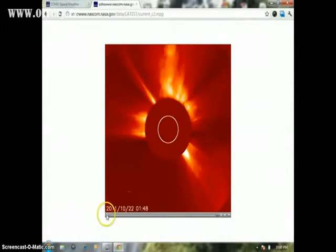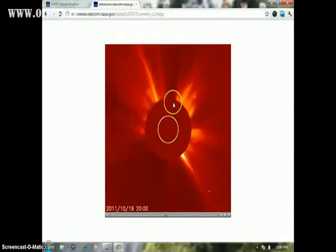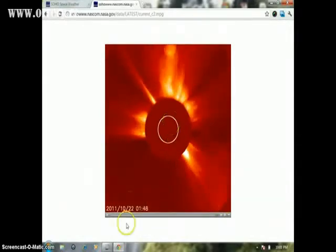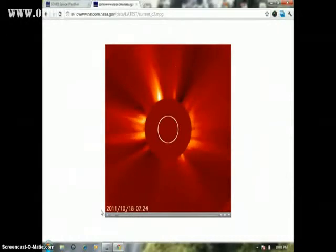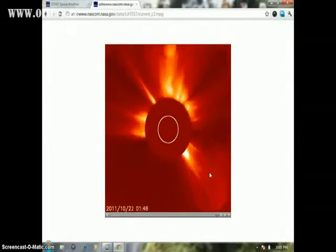Now switch from STEREO A to SOHO. This gives us a perspective from Earth. You're going to see the comet come in from the bottom, strike this, and then we got two days since that comet struck of increased activity. That comet was charged. We've talked about this before, how it will build a charge, and it's almost like when it hits the sun, you have a chemical reaction.